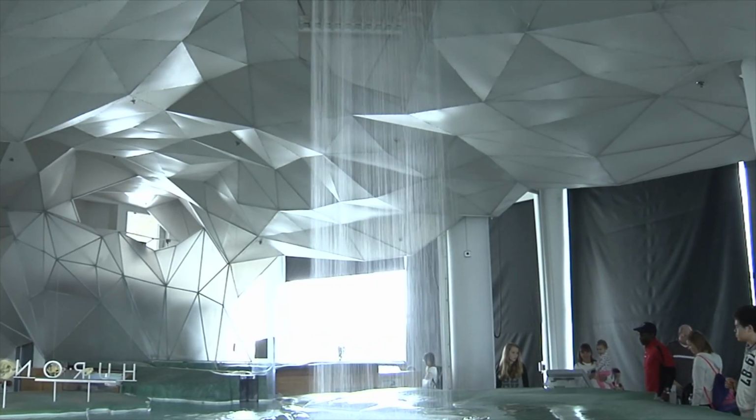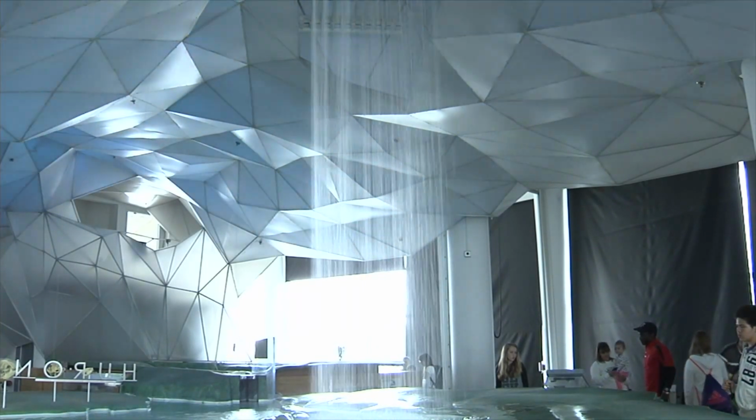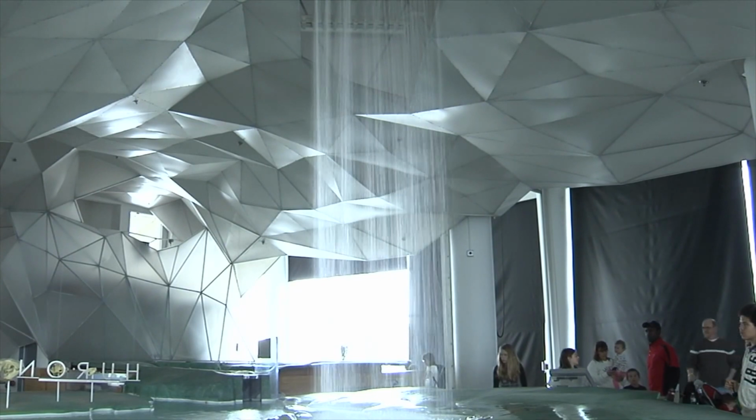They have a cool waterfall that acts as a thunderstorm. They also have fish that belong in the Great Lakes. While I was there, I saw some bluegill.